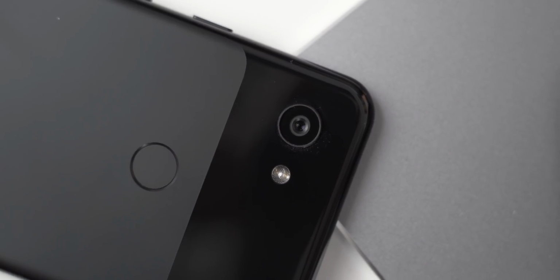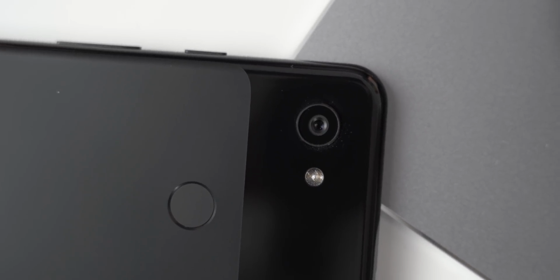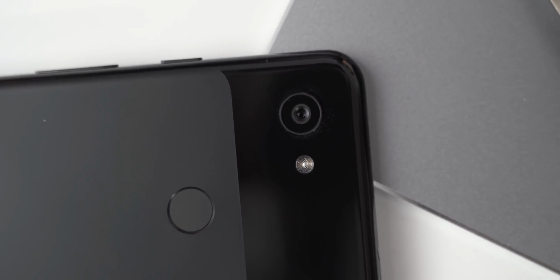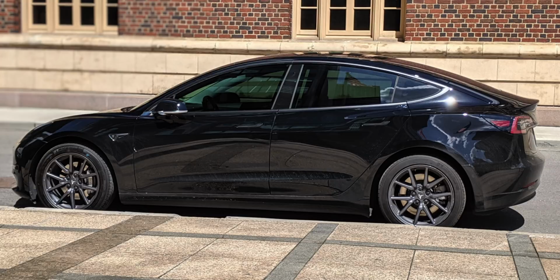And then let's talk about the camera, which is probably the best camera out right now because it's the same camera that came from the Pixel. So when you take pictures on this phone, you're going to get almost exactly the same pictures that you would get on the Pixel 3. And the reason I say almost is because 99% of the time you're not going to be able to tell the difference and they're going to look exactly the same.